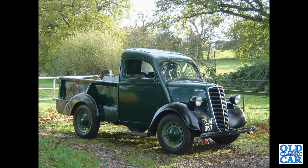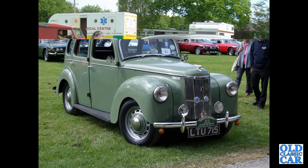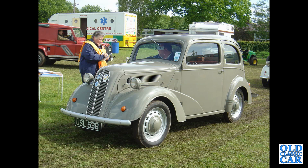And an E83W pickup. This was my own vehicle for many years, from the early 1990s onwards. I think this is in Ireland now, re-registered. And a Ford Prefect E493A. And a Ford Pop USL 538 with aftermarket front indicators fitted to the wings.